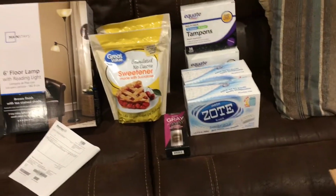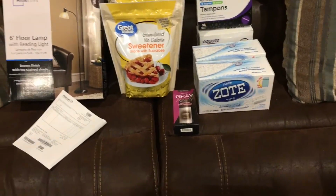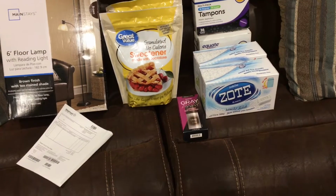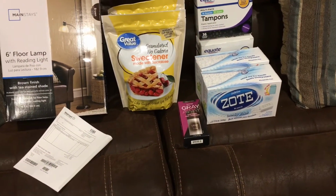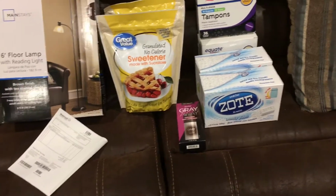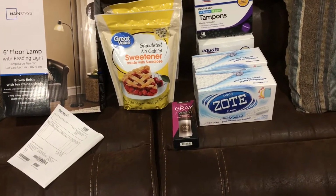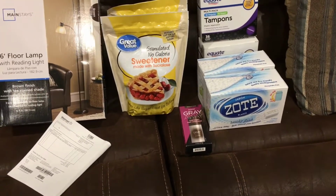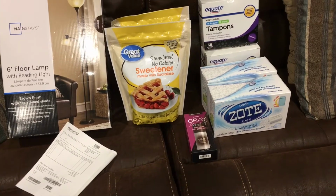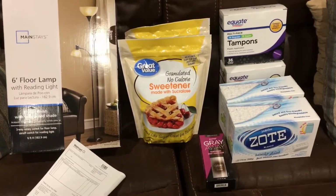So I picked up 2 boxes of the Zote flakes, and then I picked up Gray Away. I don't actually use it to cover gray. My hair is really thin, and I use it actually to cover how thin my hair is, but it works really well, and I've been doing it for years. So that's what that is, and that stuff was the most expensive item, and that was $8.97. Okay, I'll open the next box.